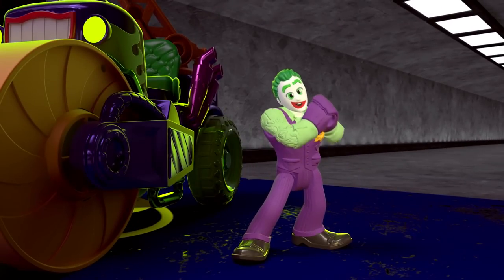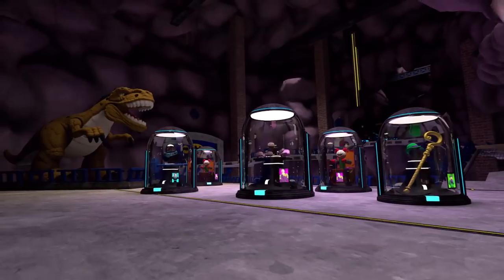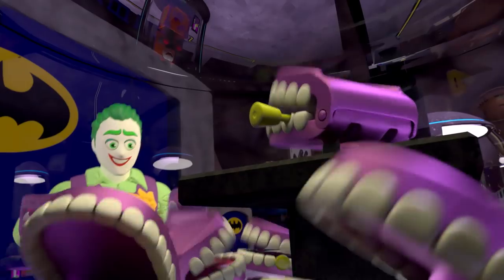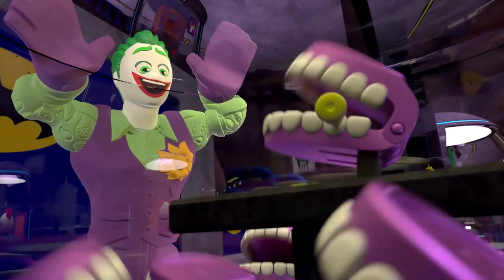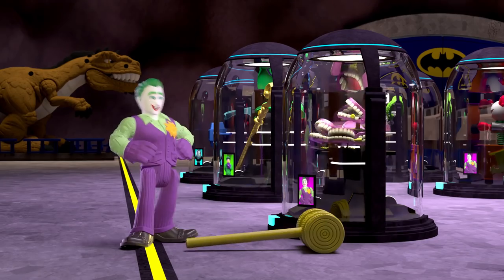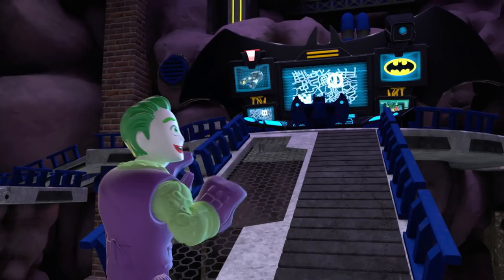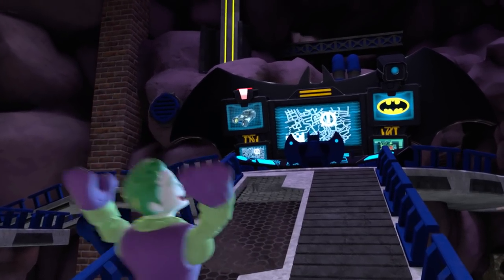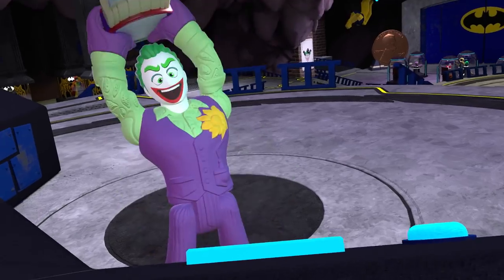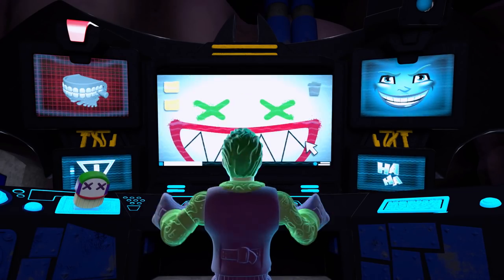Huh? Teeth with feet? Those teeth are chattering a lot. Maybe they're gold. The Joker's trying to steal them. What's he up to? A flash drive? He's taking over the back computer. Oh no!